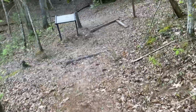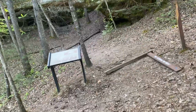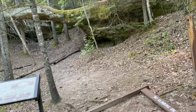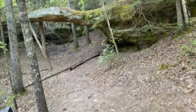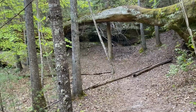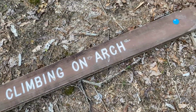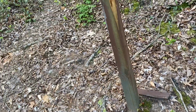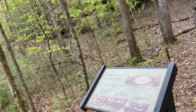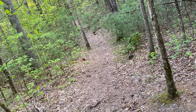Okay, we're coming up on Needle Arch. I got it pretty good in my other video, Peppa and Kento go to Slave Falls and Needle Arch. So there it is. I won't spend too much time on it, except for the fact that the sign's on the ground. No big deal, but I do know for a fact that bears don't like these signs either. They'll put them down, so. Anyway, we're gonna move on.